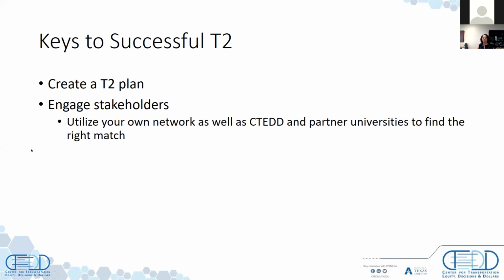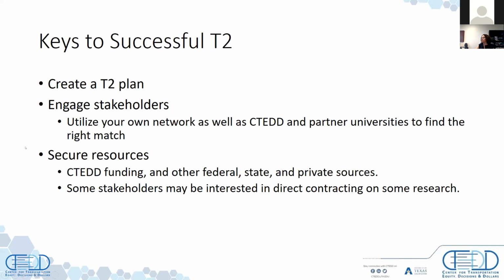A big part of it is engaging stakeholders. So whether that means utilizing your own network of connections or other partner universities, I'll get into a little bit more about some of the places where you can reach out to find stakeholders if you're not already connected to them. And then securing resources. You know what your plan is, you have your stakeholders, you need to get some resources. Maybe that's CTEDD, maybe that's another federal or state agency, maybe it's directly from those stakeholders themselves. Some stakeholders may want to directly contract with you to do the work.